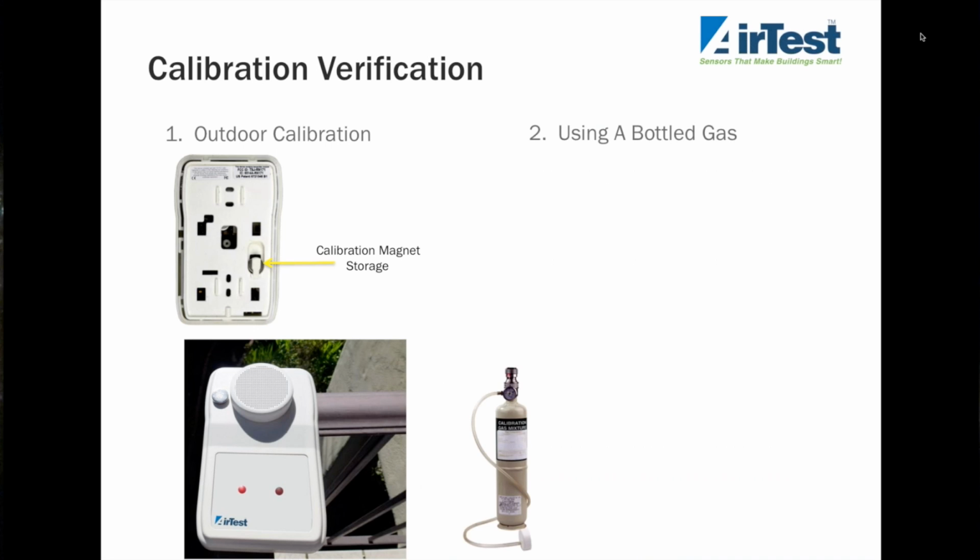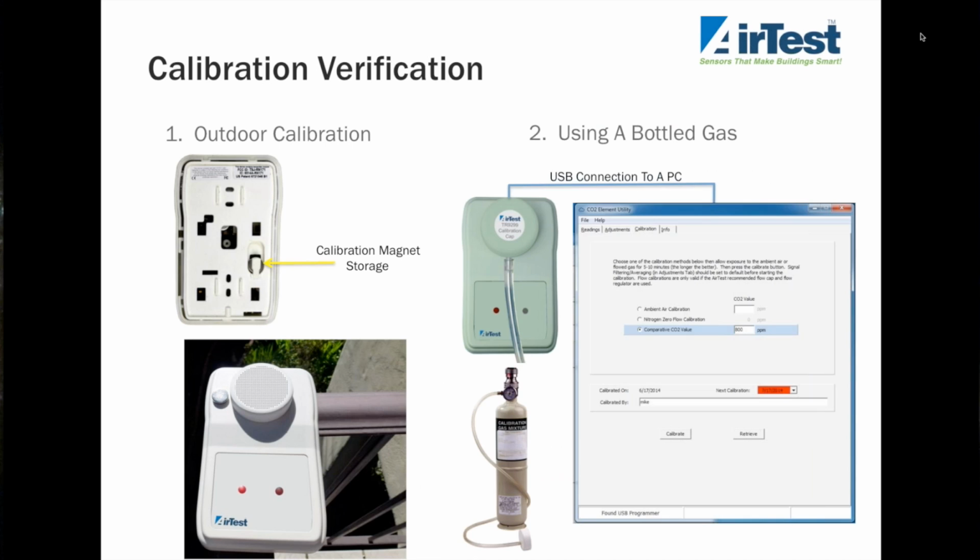The other option is to use a bottled gas where you have a gas of a known concentration, let's say 1000 ppm, and we have a calibration cap that will fit over the round protruding area of the sensor. You can flow a bottled gas and initiate the calibration using the USB interface and software on a PC. Again, the gas should be flowed for a few minutes, and then the calibration can be initiated through this program. It takes about 30 seconds, and the sensor is calibrated.